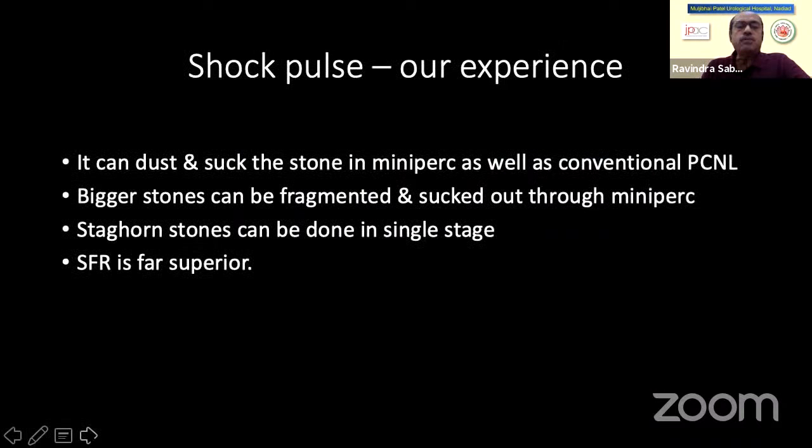So we have used the Shock Pulse in more than about 280 cases in the 4 to 5 years it has been with us. It can dust and suck the stones in mini perc as well as the conventional PCNL. Bigger stones can be fragmented and sucked out through the mini PCNL. Staghorn stones can be done in a single stage, and the stone-free rate is far more superior. So that is our experience of the Shock Pulse.